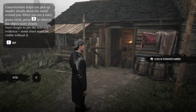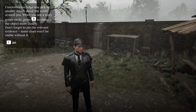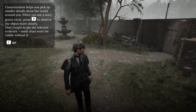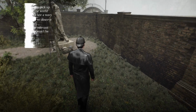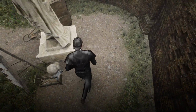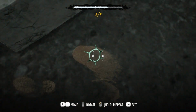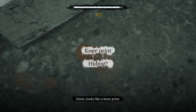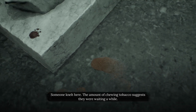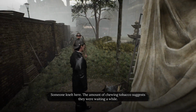Concentration helps you pick up smaller details about the world around you. When you see a wavy green circle, press Q to observe the object more closely. Don't forget to pin the relevant evidence. Some clues won't be visible without it. Ah, okay. So, hold Q to focus. Knee print. Hiding. It's like a knee print. Someone knelt here. The amount of chewing tobacco suggests they were waiting a while.